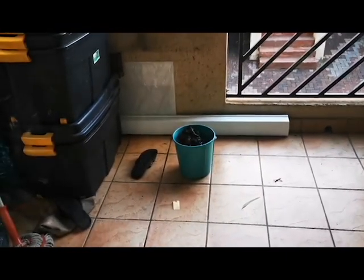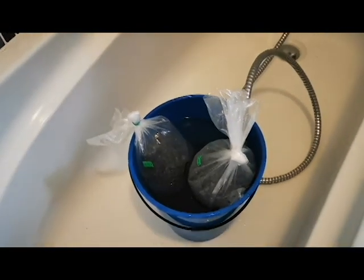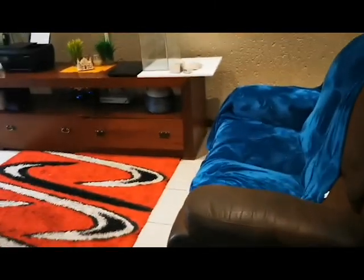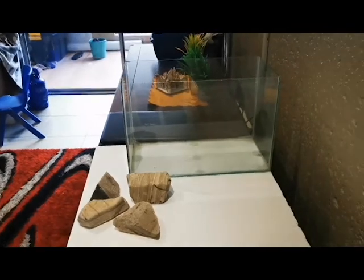I'll change the water soon. And then I've got substrate, black substrate, which is in the bathroom. Let me just go to the bathroom and show you guys. It's soaking in the bathroom, the black substrate. So we'll keep this soaked for a day or two before we put it into a tank. Or we can just put it into a tank and then just drain the water from the tank and then run the tank for a week or two before we get fish.